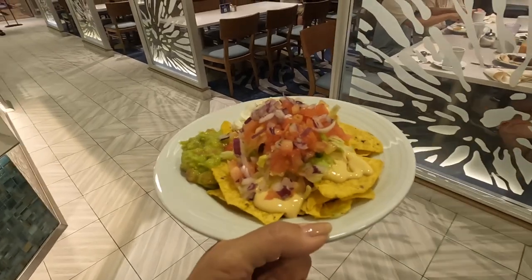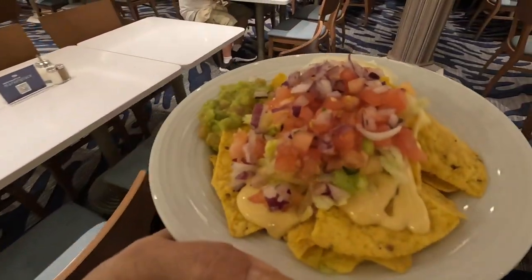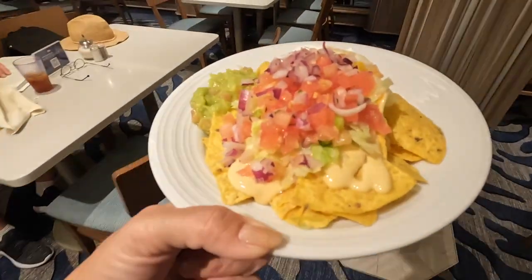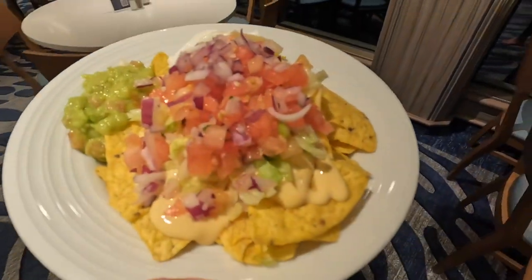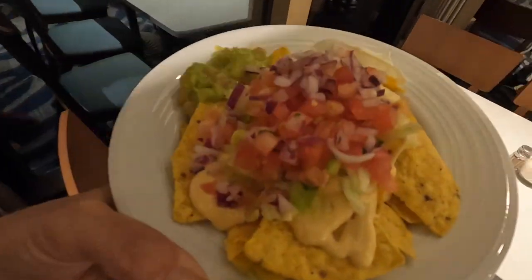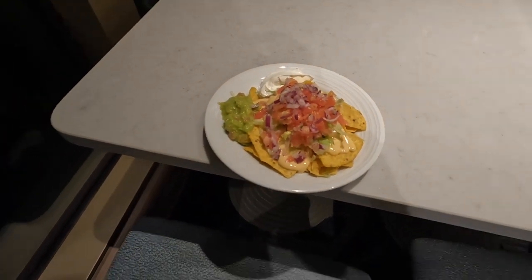Loaded nachos, you guys. Now, I didn't have such a great experience on Royal with the cheese. So I'm a little apprehensive, but the chef has assured me that it is gluten-free. Oh my goodness, what a special treat. Y'all, I'm from Texas. Of course I'm gonna love the loaded nachos.